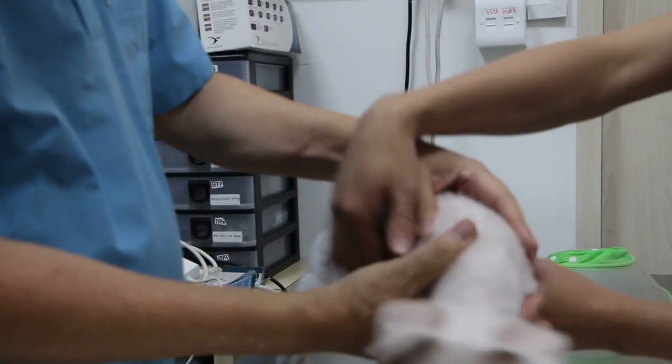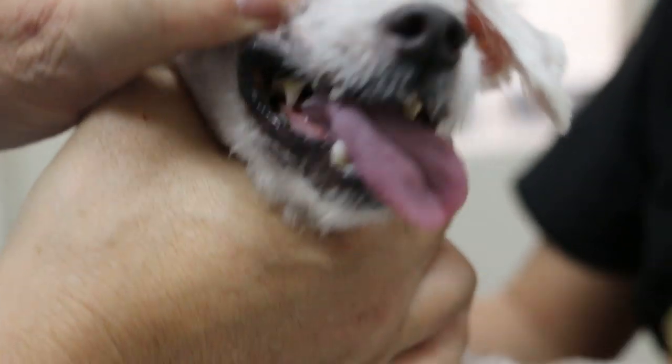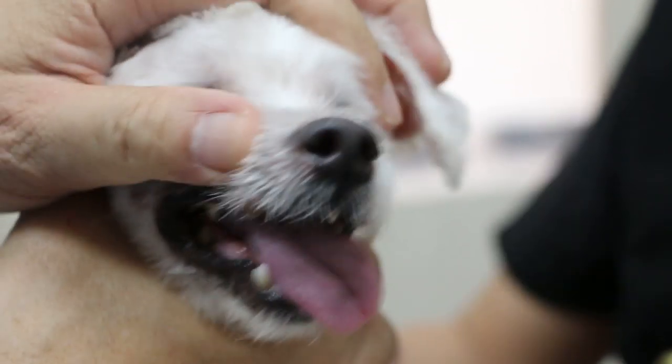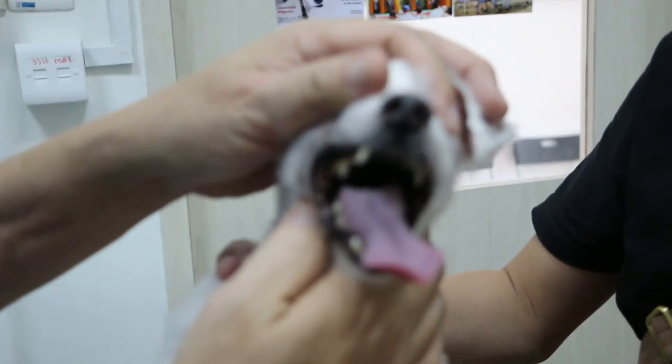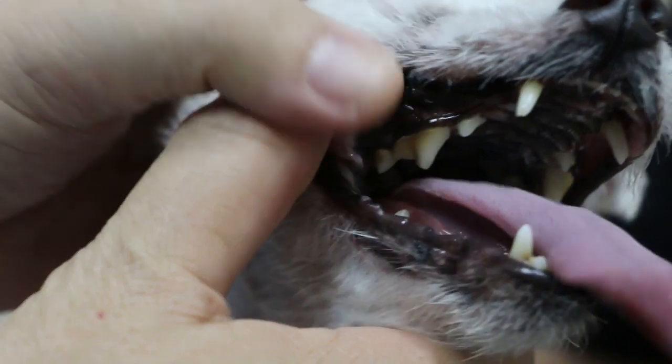So you check the mouth. Relax. How's that bit? Still eating, but very fast now. Eating and drinking, okay, relax. The teeth are okay. Her teeth are quite strong.